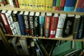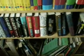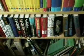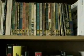Gardening books, some crappy fiction books I'm kind of embarrassed about, like Sue Grafton and Clive Cussler. Really, really badly written books. Up here is two shelves of James Bond books. These are the old Pan paperbacks, and these books are all about James Bond.